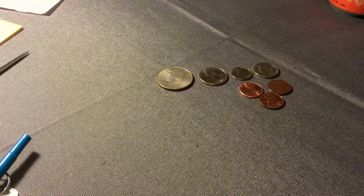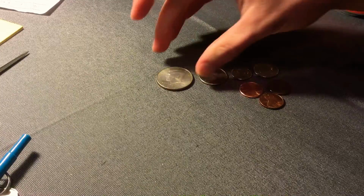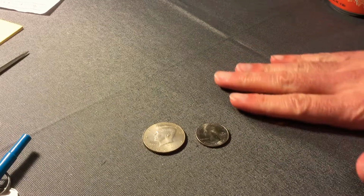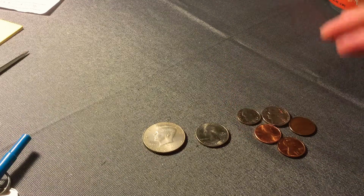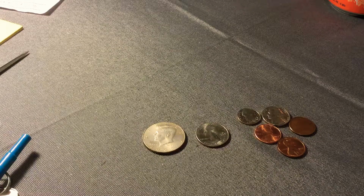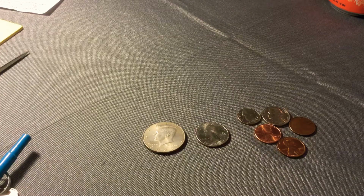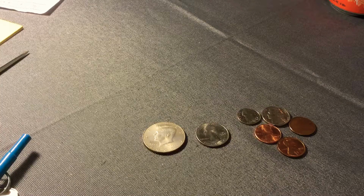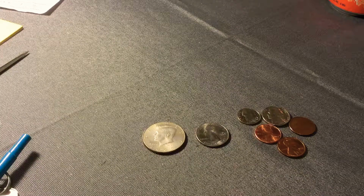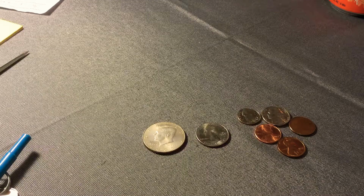But what you see in front of you is pretty much the current selection of U.S. coins that you may find in circulation. Now, there are dollar coins. I probably should have brought those out. I think I actually just put those away, unfortunately. But you got your Sacagawea dollars and your presidential series golden dollars. I think they're pretty neat, actually. I like to keep them in my car with the other change. That way, if you ever happen to forget your wallet one day, you've got a little bit of spending money in the old change box there in the car.